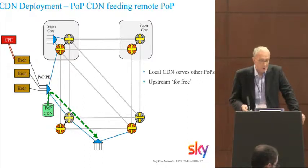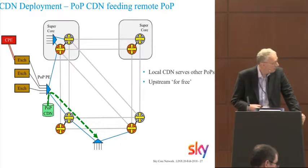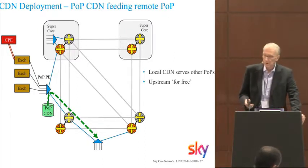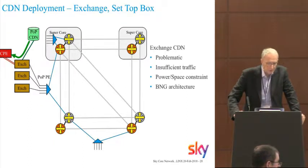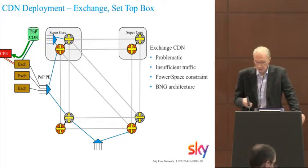And a CDN at a POP can, in fact, serve other POPs as well, and it can serve them quite efficiently, because for CDN traffic leaving a POP destined for another POP, its first hop is the reverse direction on the POP down links, and there's lots of spare capacity on that that isn't normally used. So that's actually quite an efficient way to use it, but there are problems in dimensioning that. The other way might be to put it at the exchange, quite attractive. Trouble is, you don't get enough traffic demand at the exchange to get the scale you need, and also our BNG architecture doesn't play well with that.